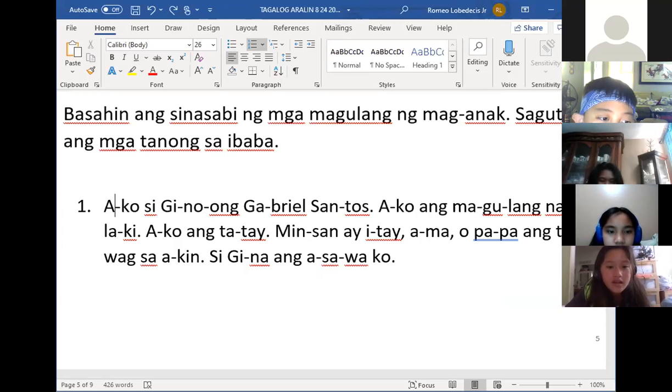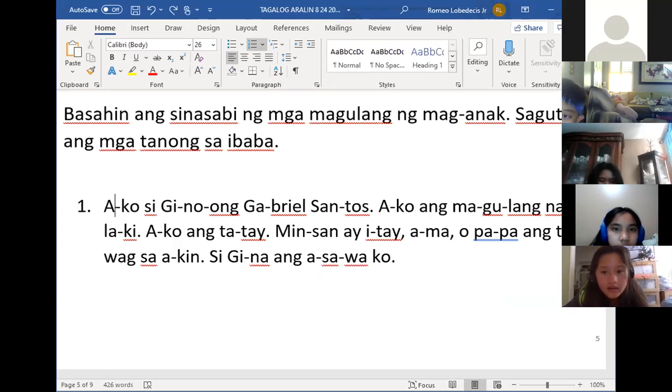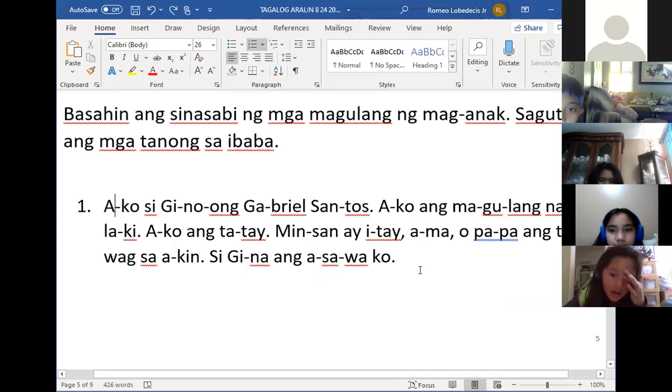Basahin ang sinasabi ng magmalugalang ng mag-anak, sagutin ang magtanong sa ibaba. Ako si Ginoong Gabriel Santos. Ako ang magulang na lalaki. Ako ay tatay. Ang tatay. Minsan ay ita, ama o papa ang tawag sa akin. Si Gina ang asawa ko.